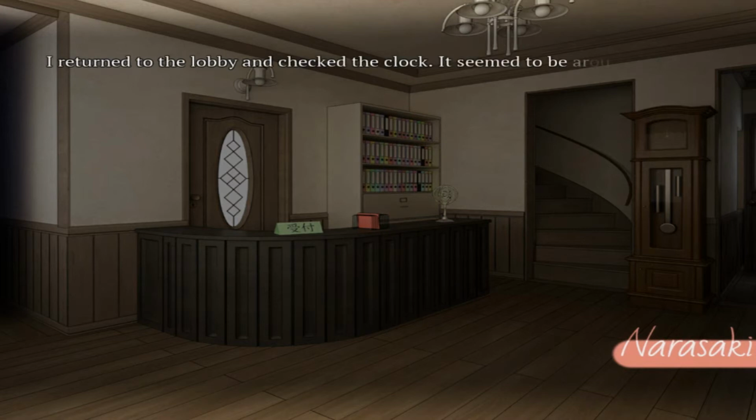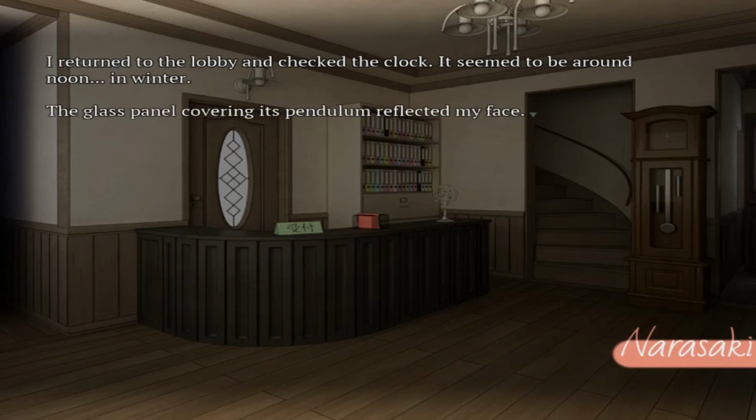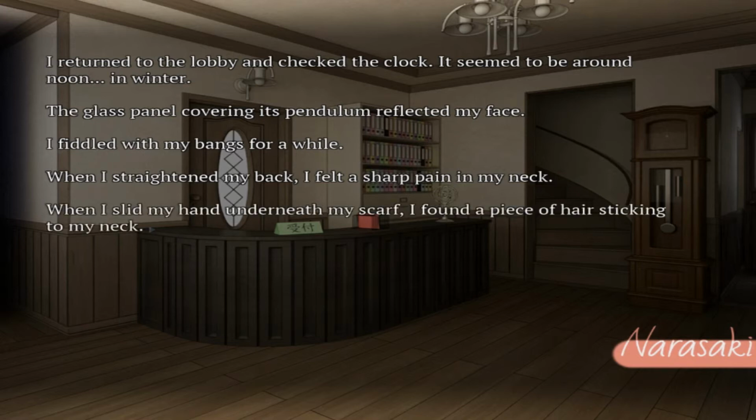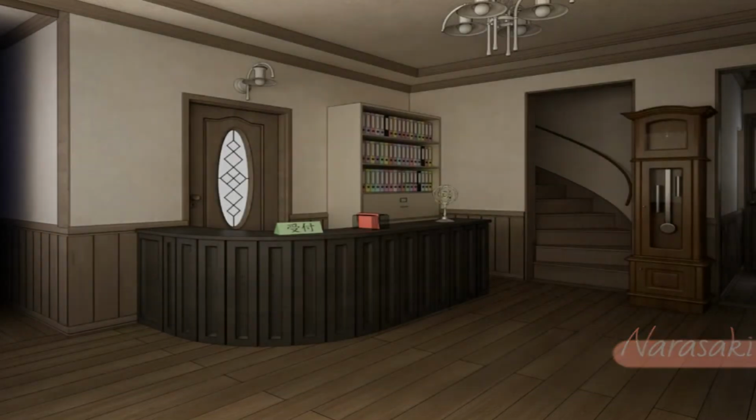I returned to the lobby and checked the clock. It seemed to be around noon. In winter. The glass panel covering its pendulum reflected my face. I fiddled with my bangs for a while. When I straightened my back, I felt a sharp pain in my neck. When I slid my hand underneath my scarf, I found a piece of hair sticking to my neck.